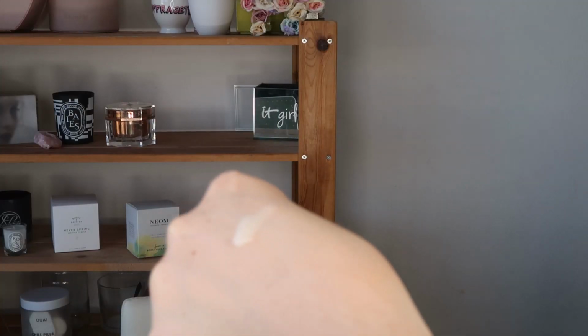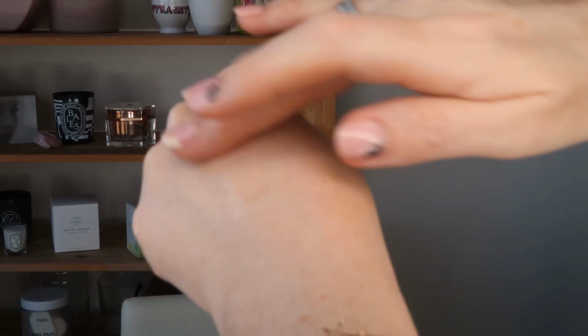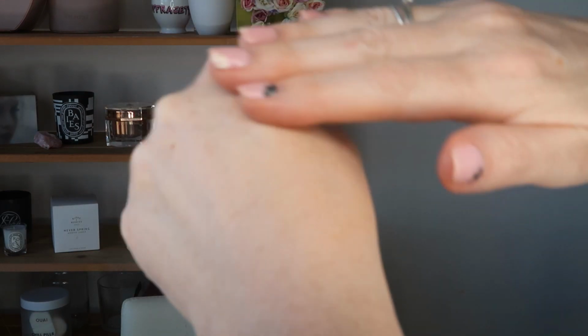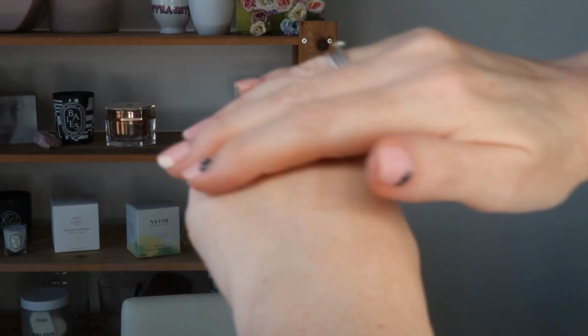How do you use this? Now the idea is that you put 6 drops into the palm of your hand and then warm it up, and this actually helps to activate those frequencies, increasing the energy of the formula. So you warm it up before you apply this to your whole face and neck, so you're energizing it with the heat of your hands.